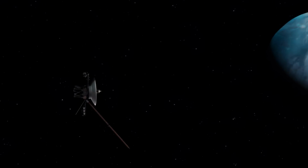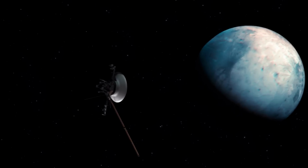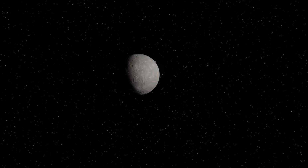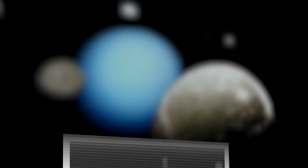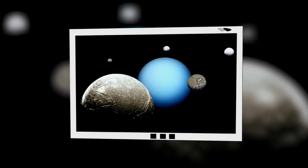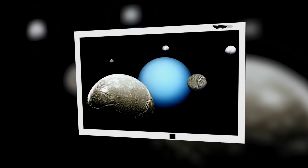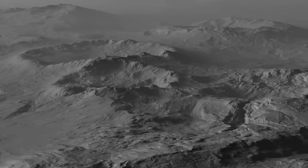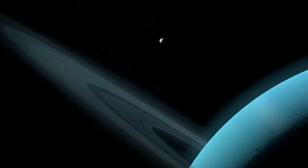Miranda's unique characteristics were first revealed during the Voyager 2 flyby in 1986, which provided the only close-up images of the moon to date. These images showed not only the dramatic coronae and cliffs, but also evidence of ancient cratering, suggesting that some regions of Miranda's surface are far older than others. The sharp contrasts in age and terrain underscore the moon's complex history.